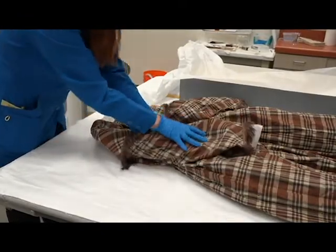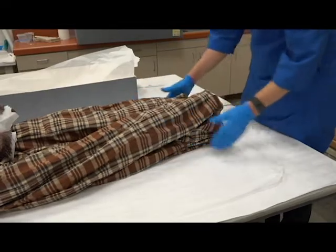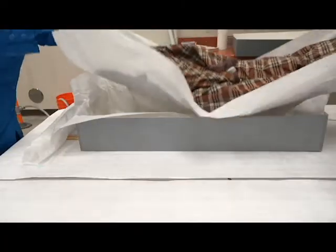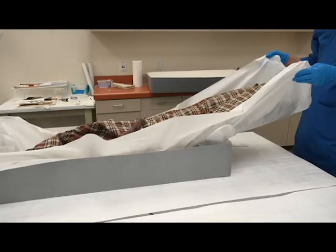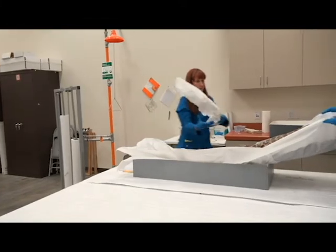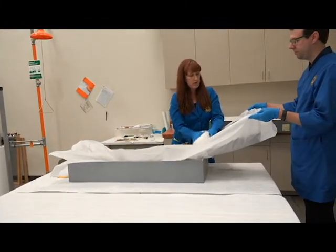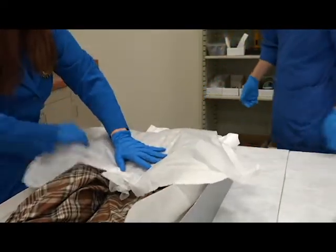First, we're going to tuck the arms and the side of the skirt in. And then we're going to lift, and we're going to keep the neck of the dress to the top of the box. Now that we have the dress in the box, we're going to come over, and we have a roll on this end that will make a gentle fold as we finish putting the dress in the box.